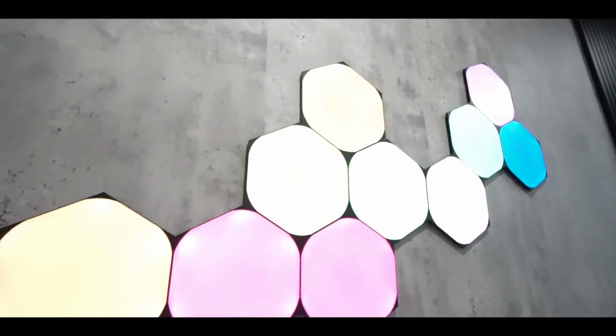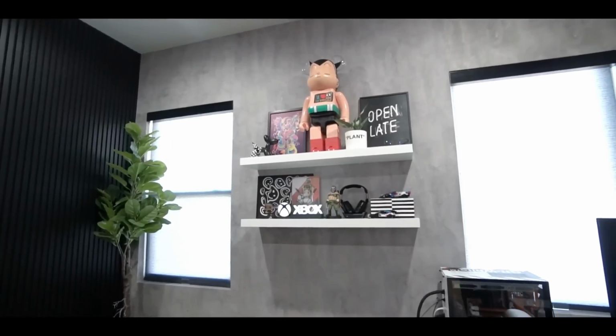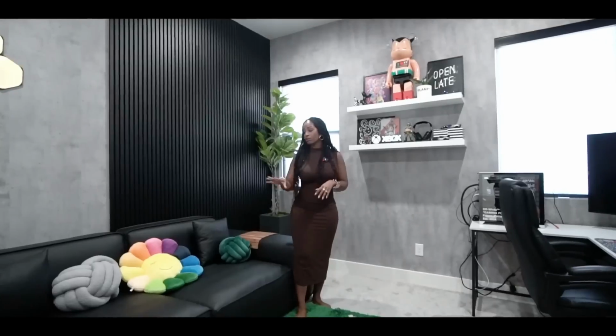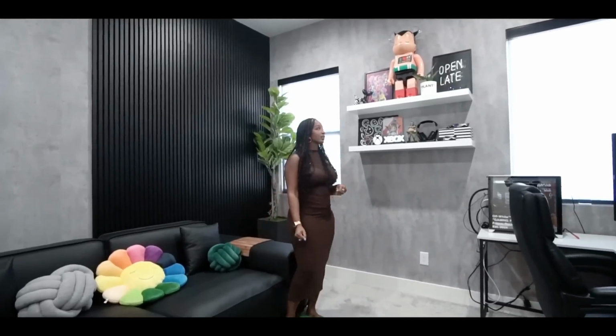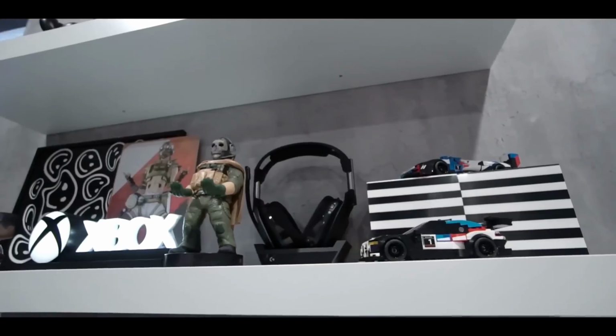Leaf lights are a really cool feature that we love as well. It gives a little bit of illumination and a little color, along with the accent pillows here and the game decor and supplies on the shelf.